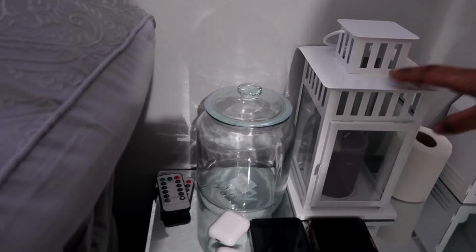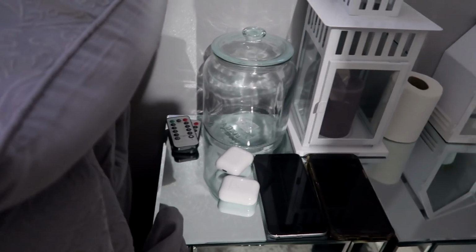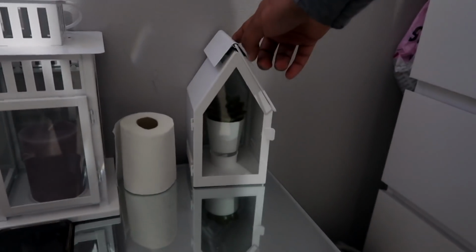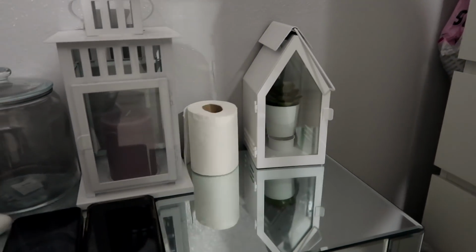I got these from IKEA. This is like a candle house, a mini candle house. I'm gonna put a lot of candies in there. If you know me, I'm a sweet tooth. Hopefully I don't get diabetes, but it is what it is, we move. Oh wow. Here is my little tree thing. I just thought it was cute, you know what I mean? And we're gonna move on to here.